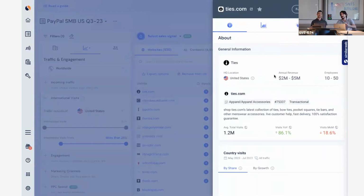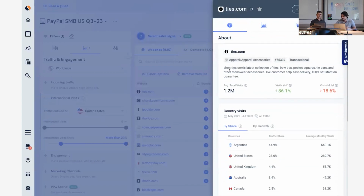I have all the relevant information for me as an SDR in order to qualify the account, right? So I'm looking, the company is called Ties. It's located in the United States. I have the address. I can see the annual revenue. It fits the market, right? What I'm looking for, employees 10 to 50, small companies still making some money. I have here a summary of what they're doing, right?